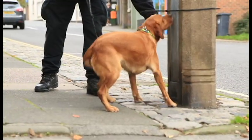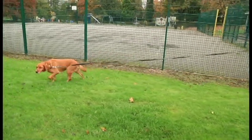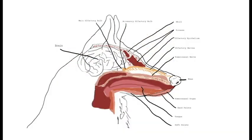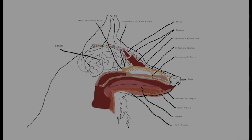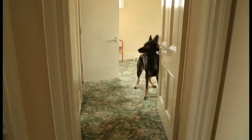Many different breeds of dogs are used as sniffer dogs, as all dogs possess over 300 million olfactory receptors in their noses, and the part of the dog's brain which is devoted to analysing smells is over 40 times stronger than an average human's.